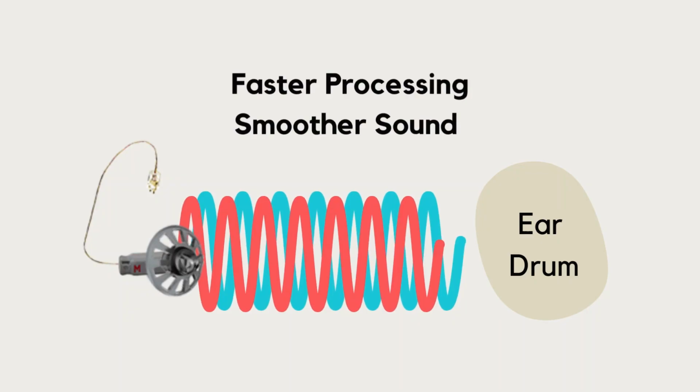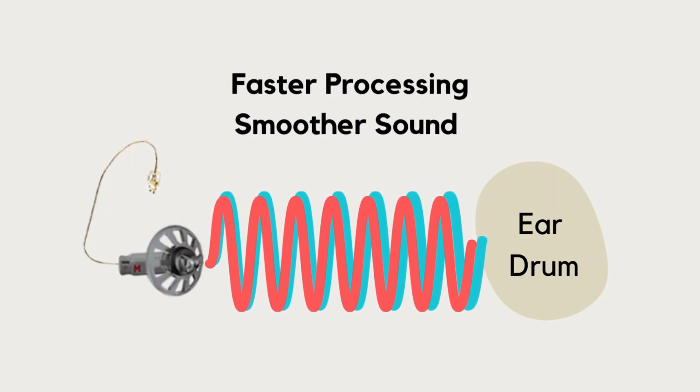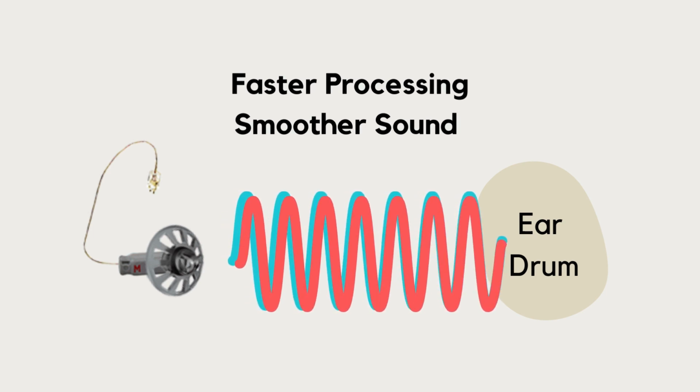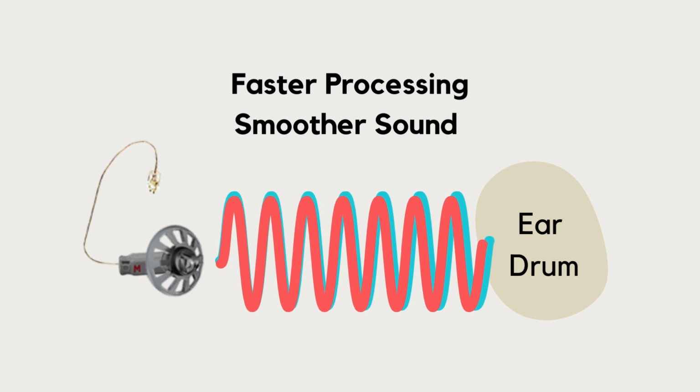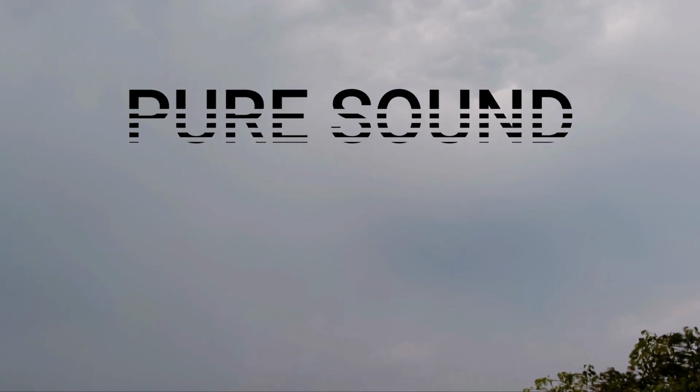So the processed sound from the hearing aid mixes with the direct sound at the eardrum faster, resulting in a smoother sound with less distortion, hence a more natural sound. And that's due to their zero delay technology, which is available in their Pure Sound mode. Keep in mind that the Pure Sound mode is only available for those with mild to moderate hearing loss.